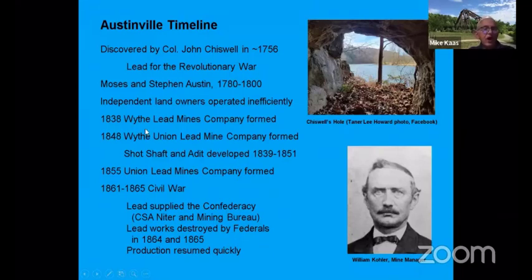And the reason we know about all this little part of the timeline from the 1840s and 50s and 60s is because of this fellow down here, William Kohler. He was a German mining engineer, and he was the mine manager leading up to the Civil War and during the Civil War. Right after the Civil War, he went back to Germany. He finally died in Germany around the 1890s.